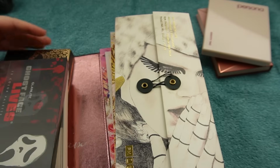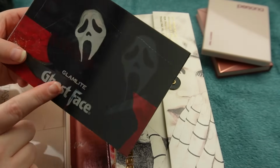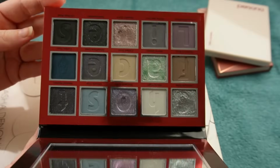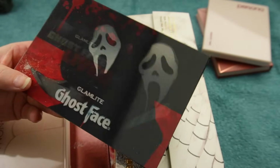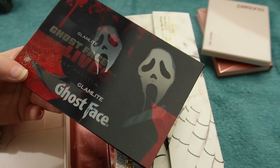And we're nearly there, because this is the final section that I need to show you. I finally got to try another Glam Light palette. And the Glam Light Ghost Face has rekindled my love for Glam Light for sure. I can now see why this gets so much hype. I really like it. Do I necessarily need anything else by the brand?